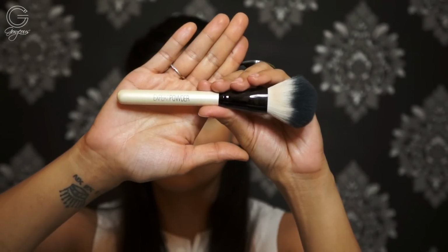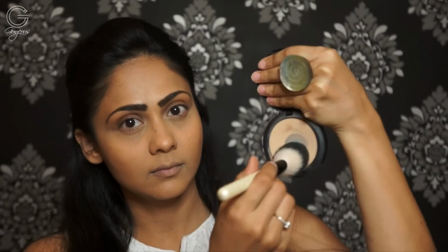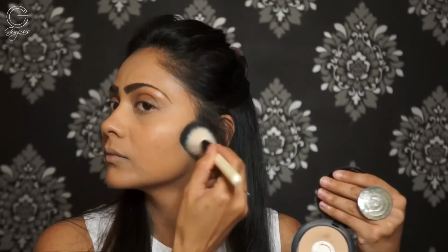And then it's time to dust off the excess. So I'm using my icing powder brush to just take off all the excess powder over my face. And then I'm going to go in with my MAC Studio Fix to set the rest of my face very lightly. And of course, not forgetting the neck. So once that is done, we are done with our face.